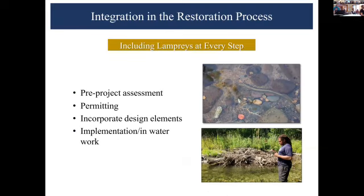Integrating lamprey into the restoration process really comes down to integrating them in every step. I'll go through pre-project assessment concerns, a little bit about permitting, incorporating design elements that are friendly to lamprey, and also implementation of the water work. I want to highlight that there's been a lot of lamprey translocation. Tribal and utility districts have been moving adult lamprey and placing them in locations where they were extirpated, or in really low numbers.